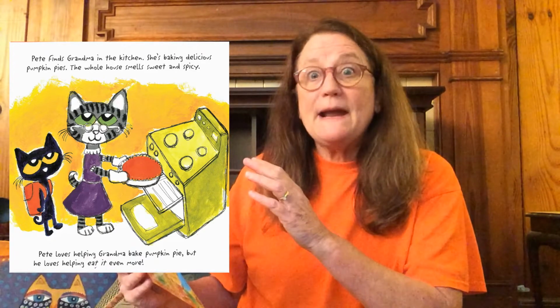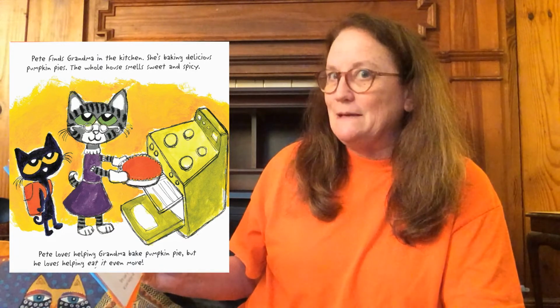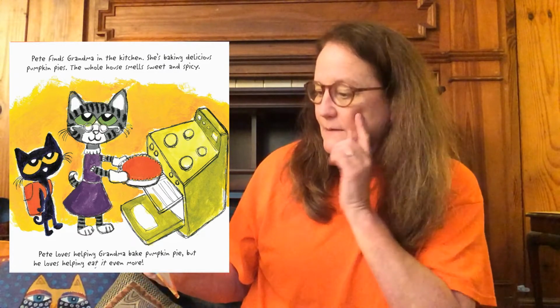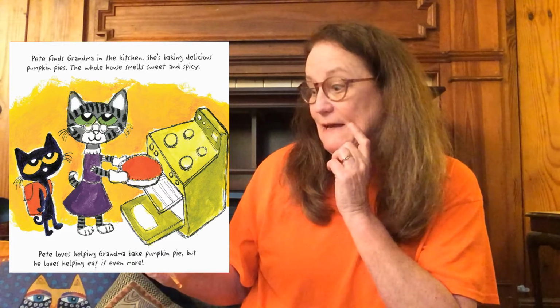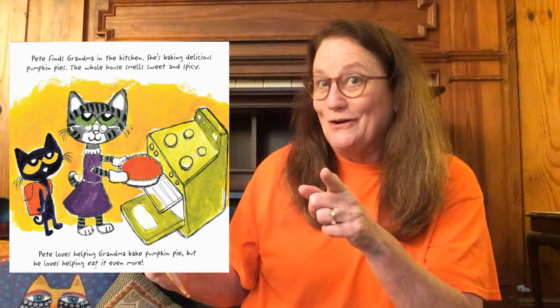Pete finds Grandma in the kitchen. She's baking delicious pumpkin pies. The whole house smells sweet and spicy. Pete loves helping Grandma bake a pumpkin pie, but he loves to eat it even more. After the baking is done, Pete picks up a squat orange pumpkin from the counter and slips it into his backpack as a souvenir.